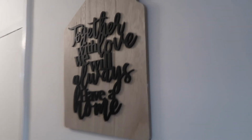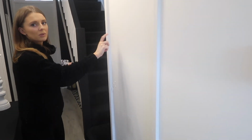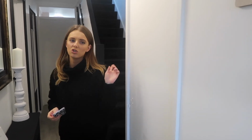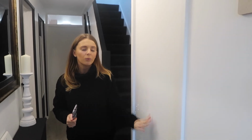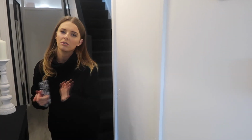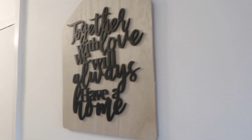If any of you don't know, we've got a downstairs toilet there, and we've also got a downstairs cupboard, and we've transformed this cupboard into a toy cupboard. Those videos will be coming in January now, because we're still waiting for the flooring to be done in both rooms, and due to lockdown and stuff, we haven't been able to get them done.